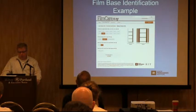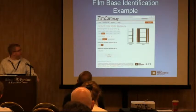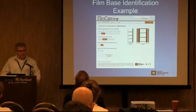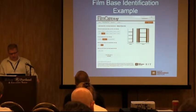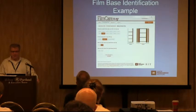I think we have nine different types of film. What you see here is motion picture film, but we have X-rays, sheet film, and various others. A lot of work went into this by some of John Louis' student interns. One of them is actually sitting here today, Gloria. She was very helpful in putting all of this together. And it's a very useful tool both for professionals that need to be sure, and for students that are learning how to identify film bases.